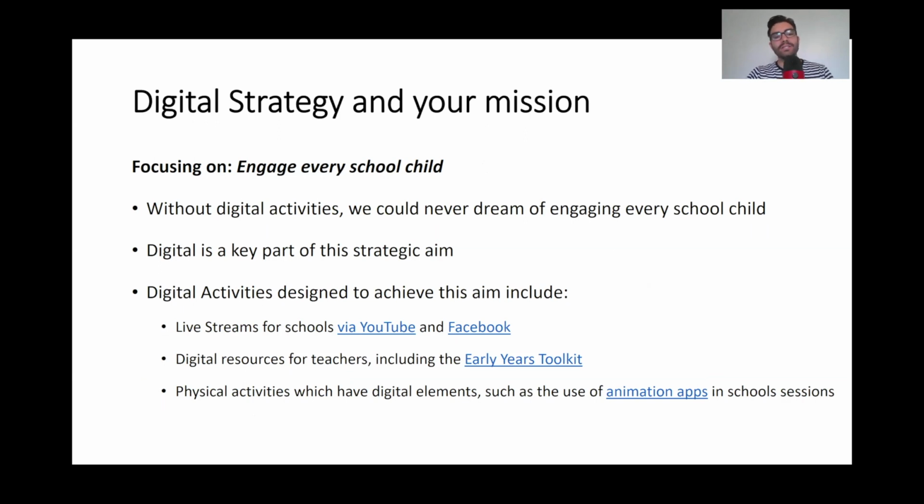So when you're thinking about digital activities that will help to achieve these aims, we do things like live streams for schools using YouTube and Facebook. And when I send out the link, the slides, you've got the links to it there. And we create digital resources for teachers, including a really useful early years toolkit, which is designed to help teachers to engage their pupils with the subject matter of the museum.